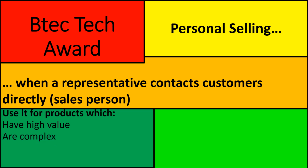Other things, complex products. So if you are trying to sell something which is really complicated to understand, like financial services, for example. If you were buying a pension, you might want a personal seller to explain it to you really carefully, and you can then ask them questions. If the product needs demonstrating, like a Hoover or a photocopier or a coffee machine, you may need someone to demonstrate it for you, so to personally sell it.